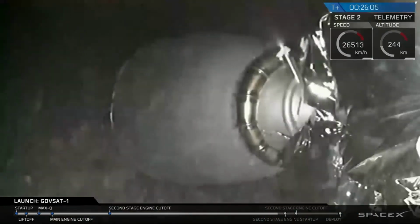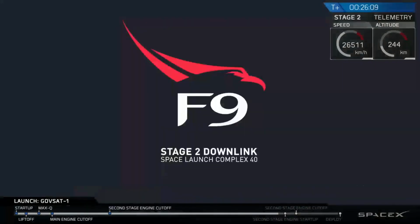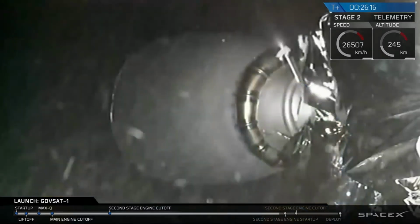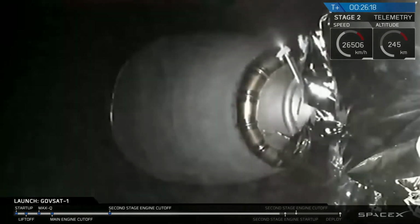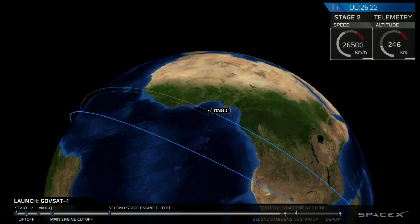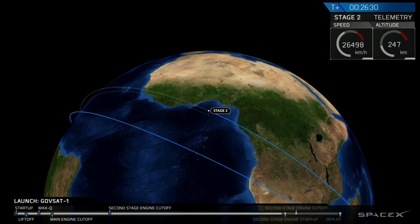And we're about to begin a second burn of the second stage that'll last about 1 minute to get it into a geostationary transfer orbit. Second stage is currently at 245 kilometers in altitude, and geostationary orbits are at 36,000 kilometers in altitude. So this burn is going to move GovSat into that higher space. That second stage burn is coming up just a few moments from now.